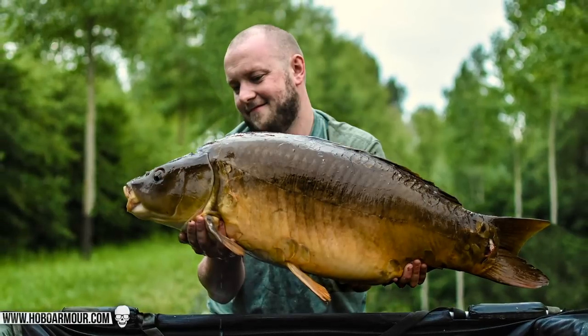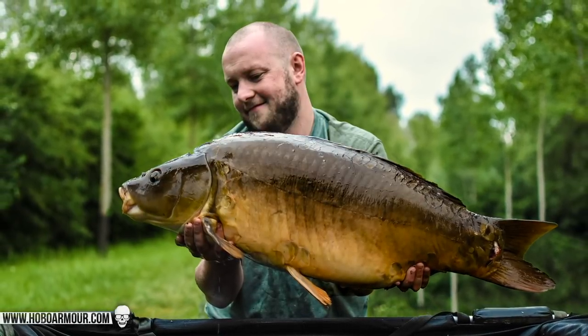So I've had a pretty good day today. I've opened my account on the lake. I started off with a 33-pound mirror, which was caught on my left-hand rod. I'm fishing over to a far margin. My right-hand rod is still on the baited spot.